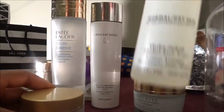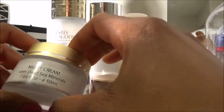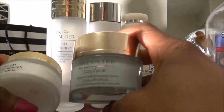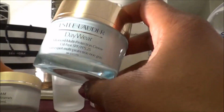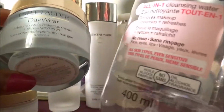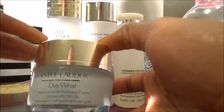Moving on to lotions and creams. I know that seems like a lot, but trust me, if you maintain this every day, you will get pretty used to it, and it will not seem like you're putting too much on your skin. So after the toner, in the daytime, usually I don't cleanse intensively. I will just use my micellar water to clean up any residue from the night, and then I'll follow up with my day wear moisture lotion.